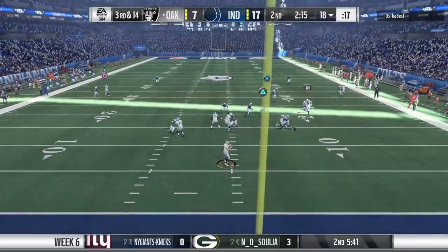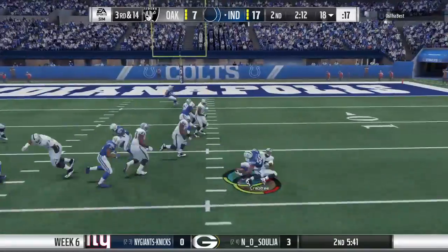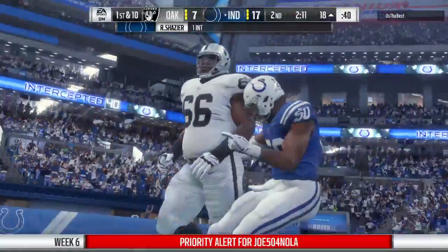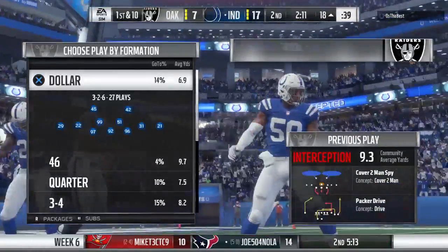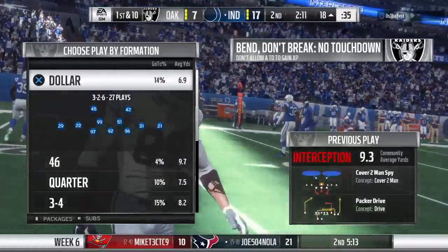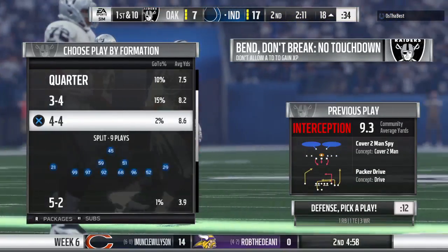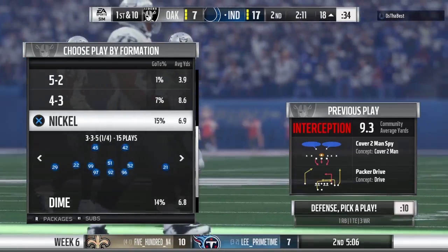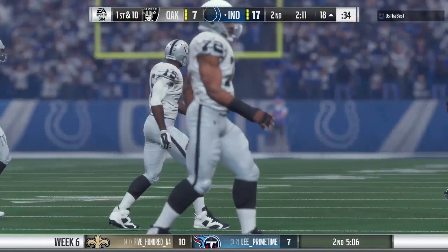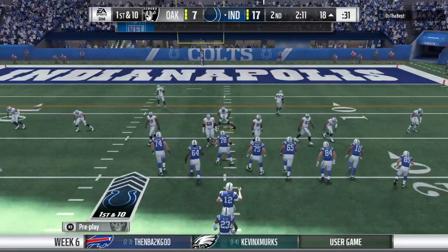From the gun, it's Carr. Into heavy traffic, and it's intercepted. Picked off by Ryan Shazier. And they're already in the red zone. The 18-yard line is where they take over. That interception sets them up beautifully already in the red zone. And you can hear it all the way up here. Everyone turned to block, find a spot, and now they're set up inside the red zone for their offense. And they'll start this drive with very good field position.